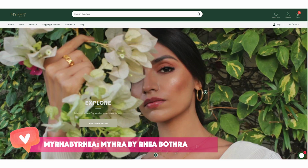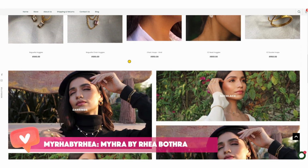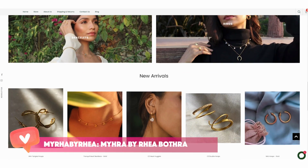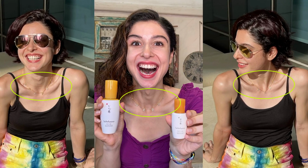But this month's favorite is Myrha by Rhea. It's a jewelry brand. Now, I'm wearing their jewelry today. I've been wearing their jewelry actually quite a bit. A lot of my stuff that you guys like is there, like the Sherry necklace that I've worn before. These are actually my current favorites. These are like spiky bangles.